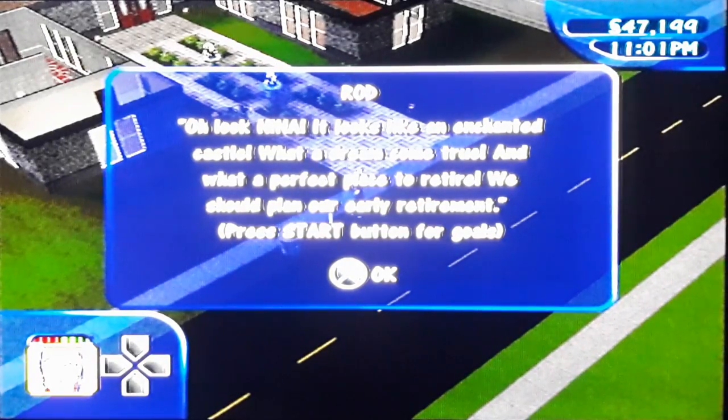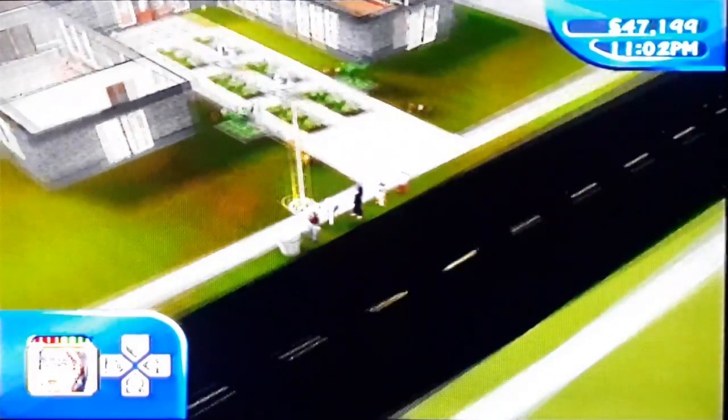Oh look, Nina, it looks like an enchanted castle. What a dream come true. And what a perfect place to retire. We shall plan our early retirement.